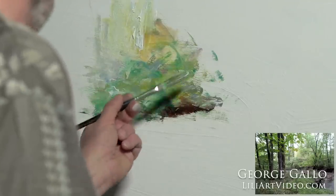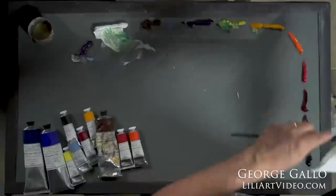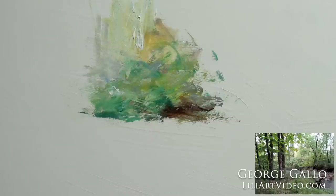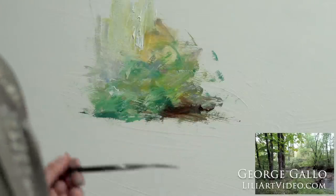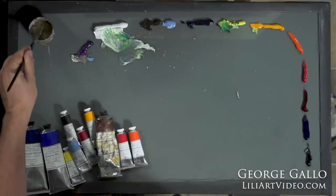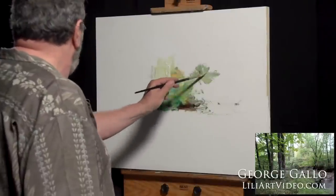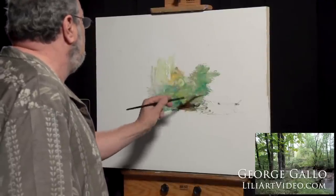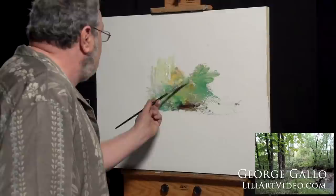And then there's this section in here. There's a lovely, feels kind of nice. And there's this dark area in here. All right. Okay, then there's this area. A little more green in here. A little more yellow.